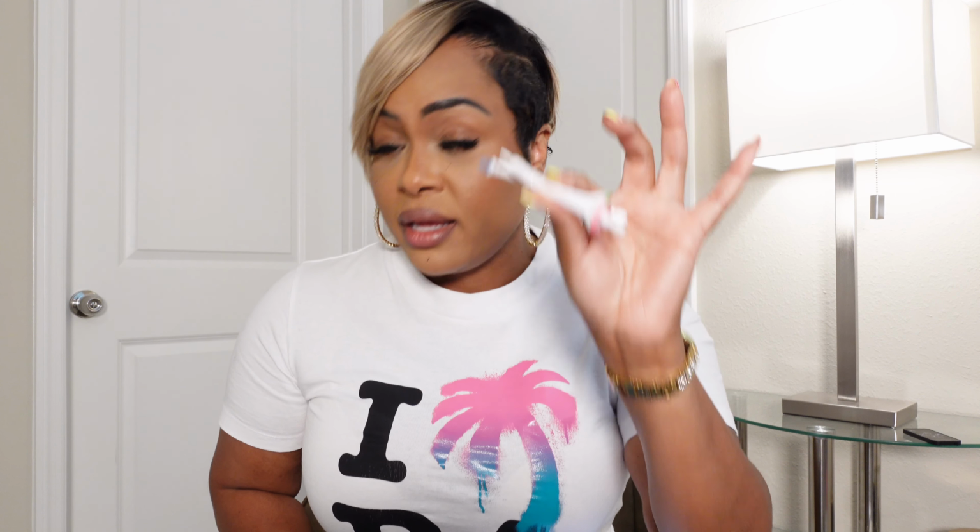So I have not used these at all, and I probably don't think I will, but if there's someone out there with braces, this will definitely be good for braces, or if you have a lot of plaque buildup on your teeth, or just have a lot of stuff in your teeth that you really need to get in there good, this will be good for that. And if you have periodontal issues, this will also be good for not just rinsing the gums, but also for delivering any medication or anything you needed to treat your gums.